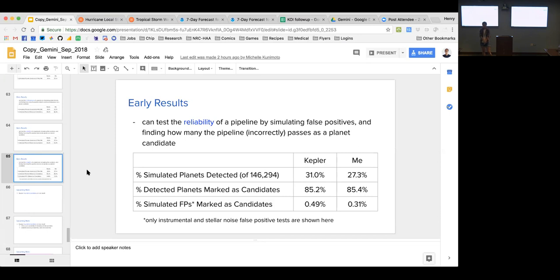Yeah, about this table, if both Kepler and you, why is the detection efficiency so low, generally? Oh, you mean for the percent of detected planets marked as candidates? No, the first row. Just out of all the simulated planets. Right, so for the simulated planets, they wanted a good range of planets from about one day up to 500 days, and also a signal to noise ratio from below what either of us would even consider a good planet candidate.